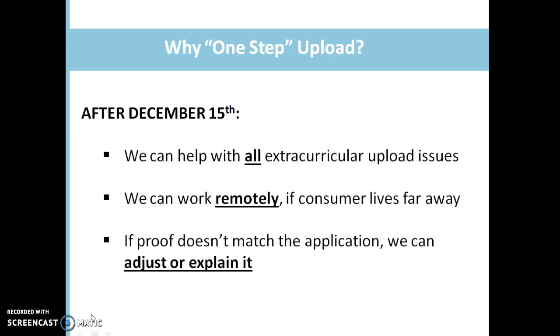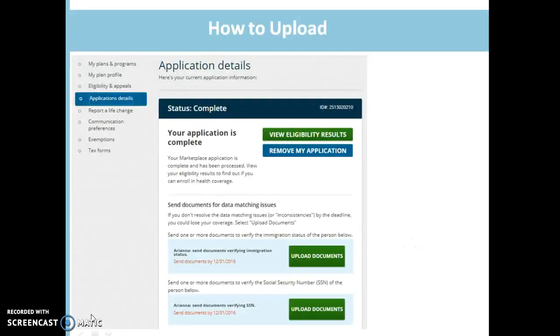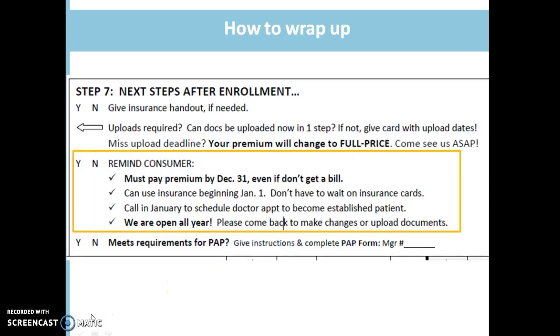So definitely grab a manager if a consumer is being challenging about wanting to get it all done today. I definitely understand that impulse, but the reality is we may not have time to get it all done today. Now, just as a reminder, you're going to do those uploads. You go into the application for 2018. You're looking for the fourth tab down, which is called Application Details, and that's where documents can be uploaded.